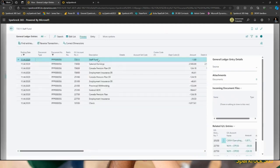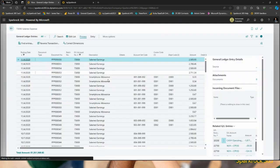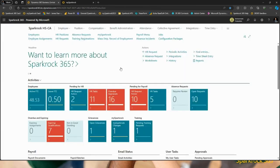Since I do have some allocations on some of these entries, I can see the full GL distribution from that particular transaction. So again, this is something that's incredibly powerful. And if you don't have all of these systems speaking to each other, in many cases the data resides in one system and maybe only summary data is in your GL. So doing this kind of reconciliation, or finding the transactions that make up these entries, is very, very difficult and can often mean hours and hours of reconciliation, trying to connect the dots between these two systems. That can be very frustrating if you have any issues between those integrations.